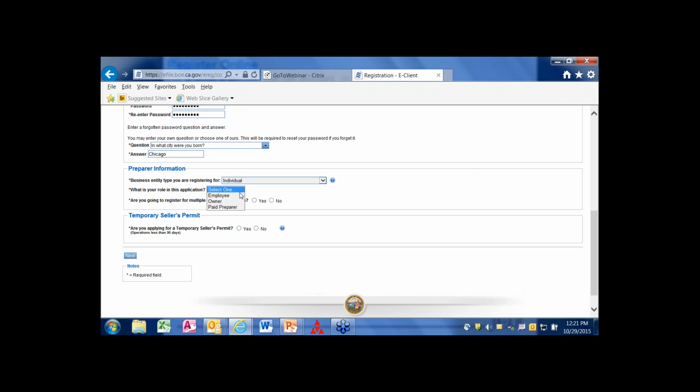What is your role in this application? Most of you are going to be the owner. Now, if you're an accountant, it might be paid preparer, but most of us are going to be owners. Are you going to register for multiple business locations? That is if you have other locations, a storefront or whatever. And again, most of us are going to say no. Are you applying for a temporary seller's permit? In other words, one that operates 90 days or less. Again, most of us are going to say no. And then we head on to the next page.